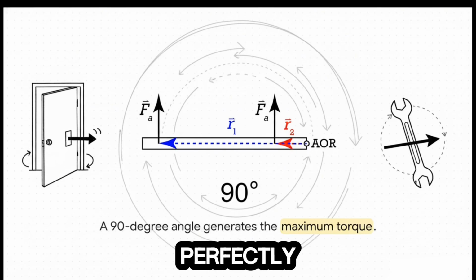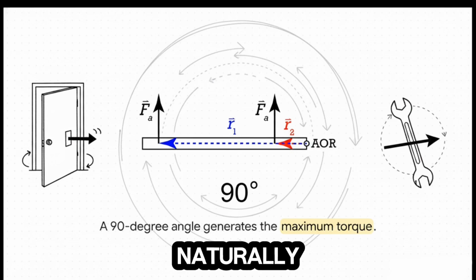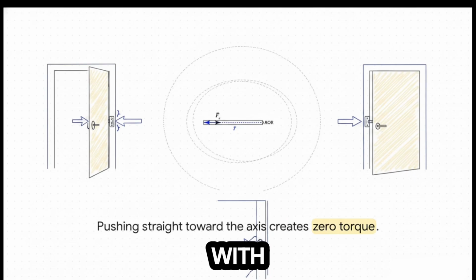Notice how pushing perfectly perpendicular, so right at a 90-degree angle to the lever arm, is the absolute most efficient way to rotate an object. Think about it. When you push a door open, you naturally step forward and push at a flat 90-degree angle against the wood. Your brain instinctively knows this maximizes your turning ability. But what happens if we mess with that angle?